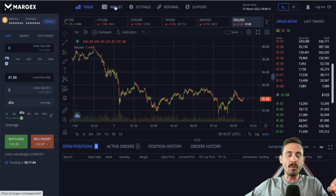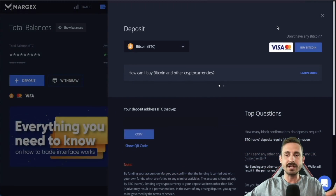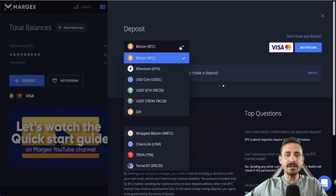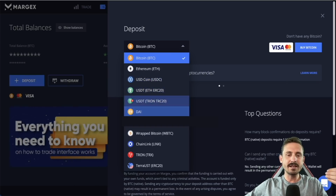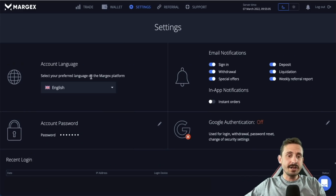Here you have your wallet, so you can deposit your funds. They have different options here to deposit. If you click on deposit, you can see you can use Visa or MasterCard to buy your Bitcoin straight away from the platform, and you can deposit different cryptos such as Ethereum, USDC, USDT, as you can see here in the deposit section. Now if you go to settings, here you can change your language, change your password, or activate Google Authenticator for more security.